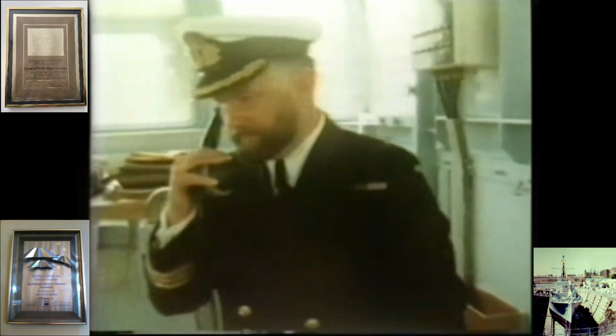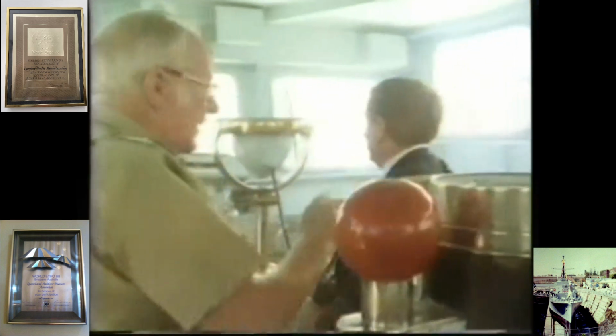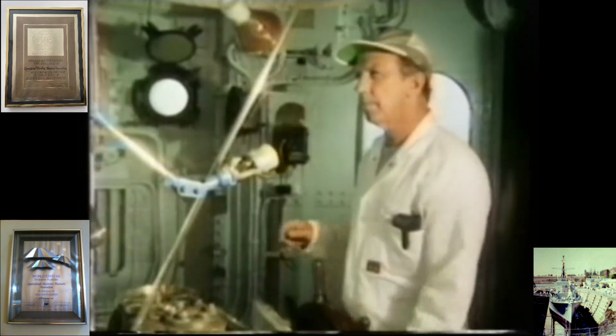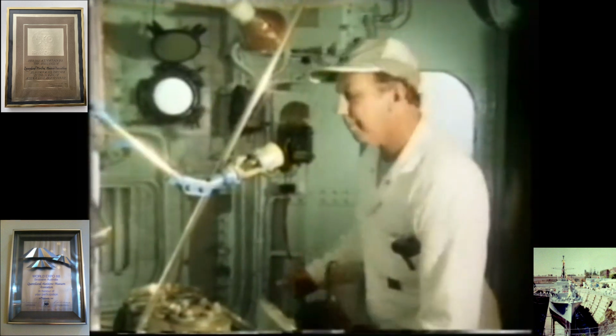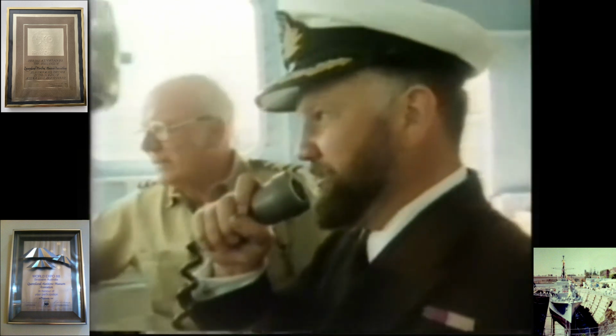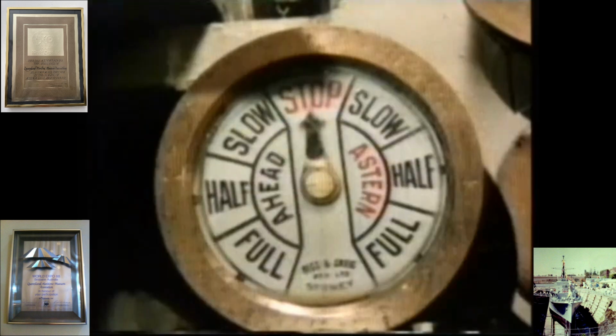Bridge! Ready to go. Bay telegraph. We're out. Starboard tender. Revolutions 9-0. 9-0, check.